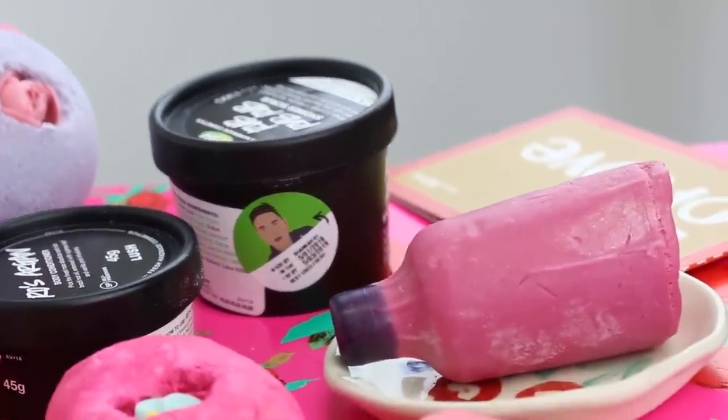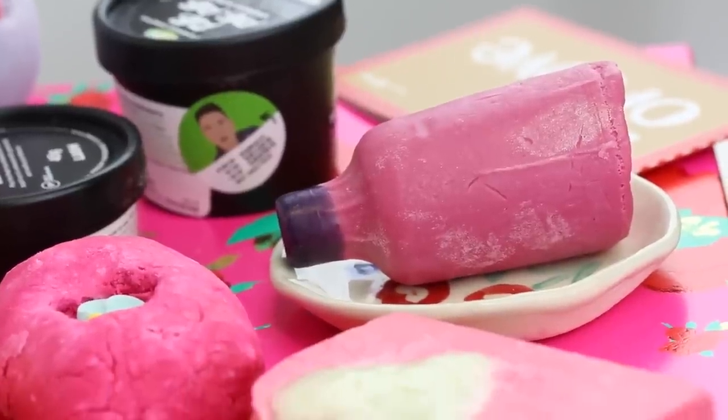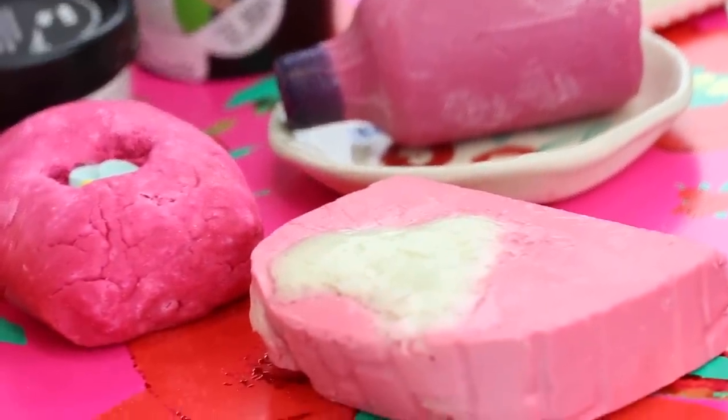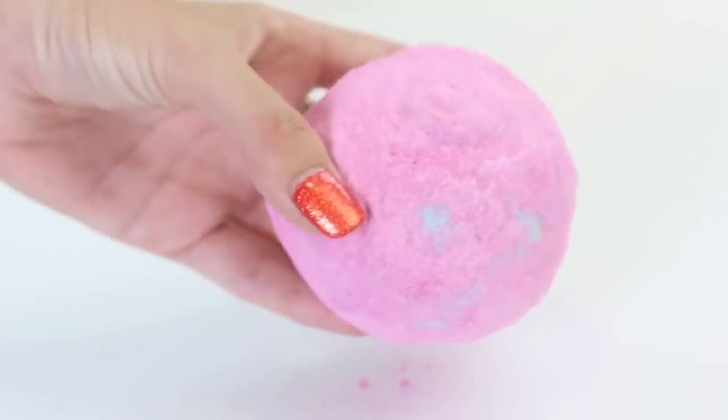Today we have a little selection from the Lush Valentine's Day 2018 collection. We'll be taking a look at the products found in the Lots of Love gift pack. We're going to start with the bath bombs.